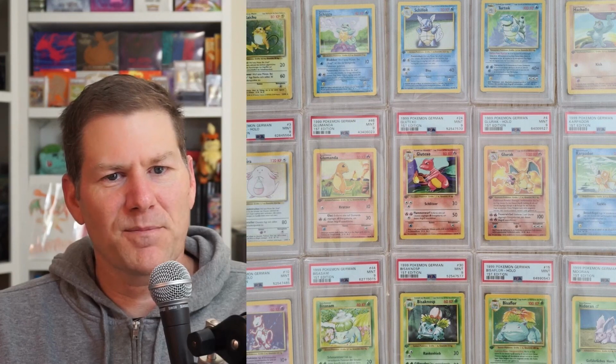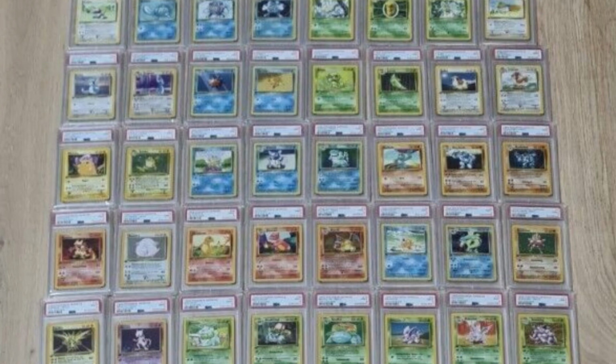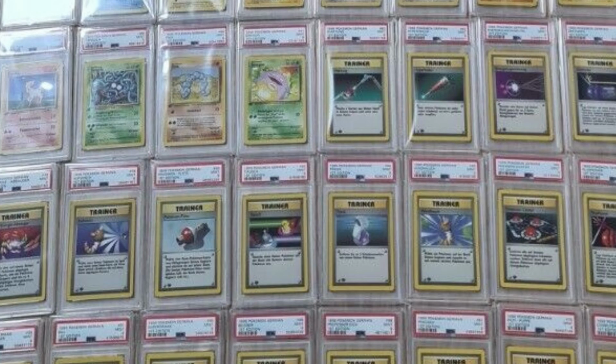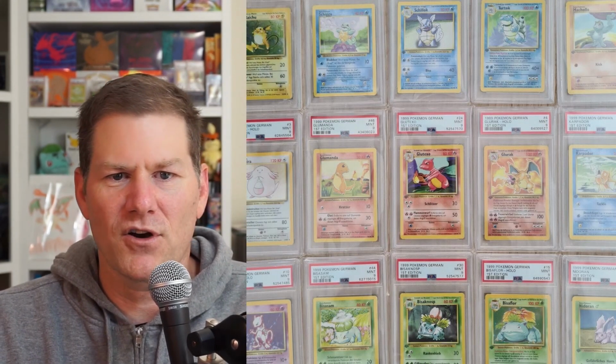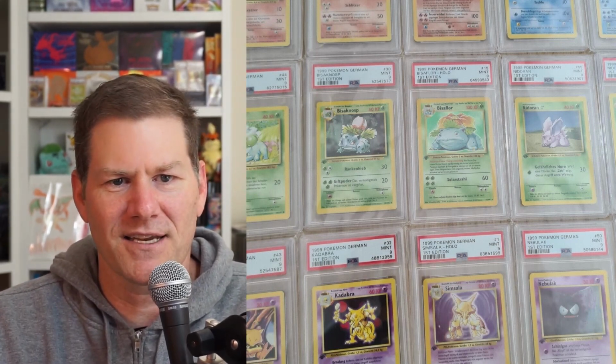And in the number 1 spot this week is a complete PSA 9 first edition base set, but it's in German. It's got all 102 cards. If you ever wanted to see what the first edition base set looks like sprawled out on your floor, this is what it looks like. Somebody paid $14,500. Again, they're all PSA 9s, so they're all slabbed up. Every single card's there. It's a nice collection. For me, it's in German, though. I would definitely prefer to have English, but that would have probably set you back a lot more.